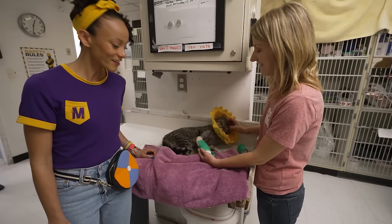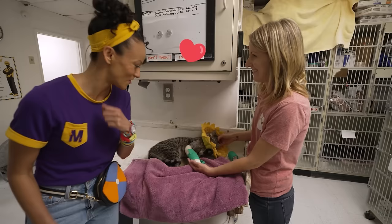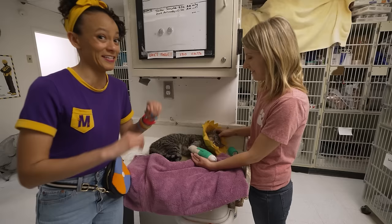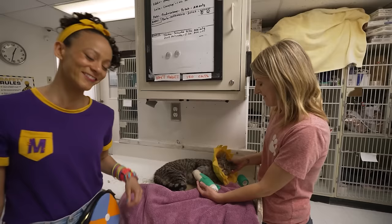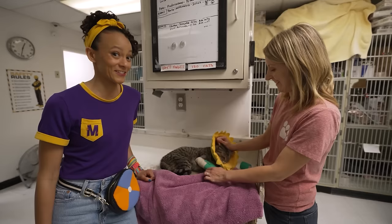Oh, good. That must mean she's feeling better. She definitely is. Yeah, I can hear some purring in there. She's purring really loud. Yeah, cats purr when they're in a great mood, right? Aww. And why is she wearing a big yellow flower? She looks super cute, and yellow is one of my favorite colors. So that's an e-collar, and it keeps her from taking her bandage off. Oh, that's so smart and super cute. Are there other cats that we can see? There are. Oh, let's go see some more cats. Feel better.